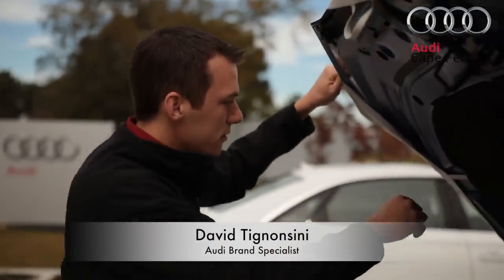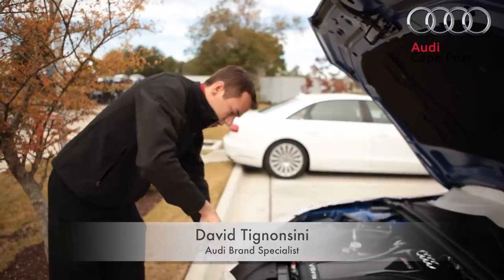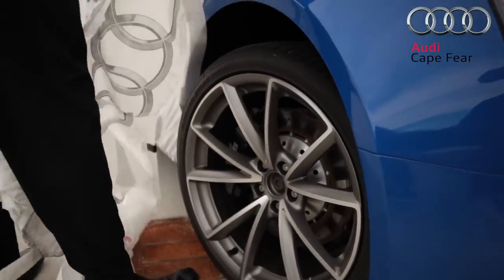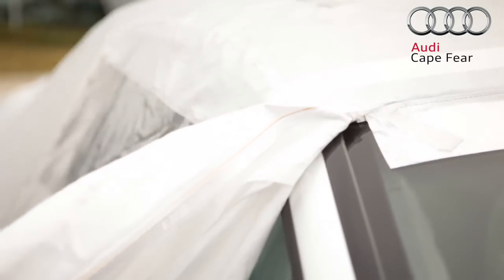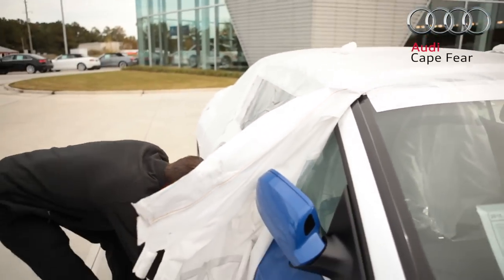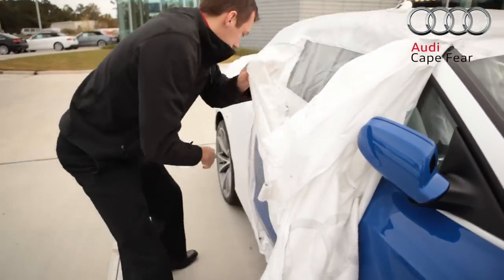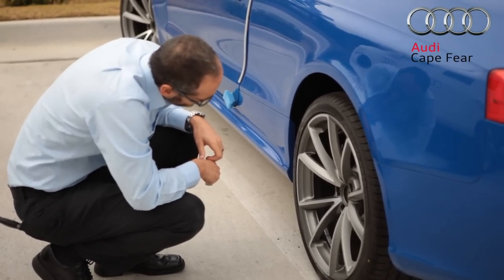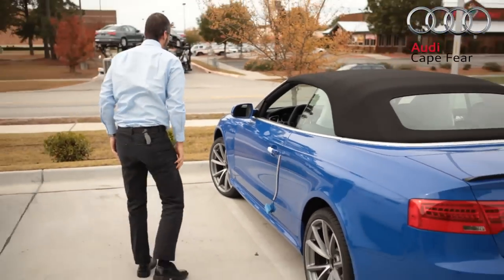So when the car comes in off the truck, what we do is we unwrap it, check it out. It has zippers and clasps that go around the whole car and protect it. I've never seen any other manufacturer protect their cars as well as Audi protects their vehicles during transportation. Make sure there's no scratches or anything on it.